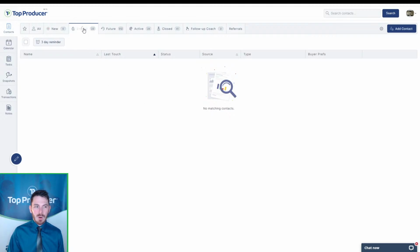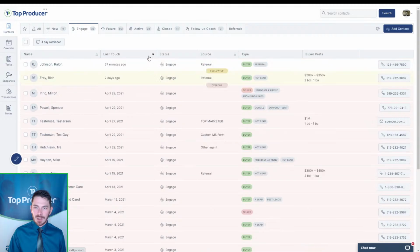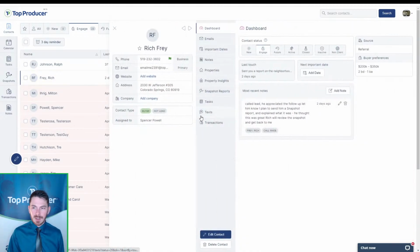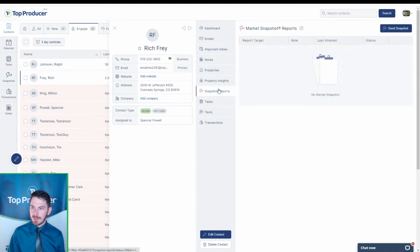So let's say you are in your Engage tab, and let's say you're sorting by last touch the other way. Maybe 2 days ago, you were speaking with Rich. He's a buyer. I've also tagged him as a hot lead. He's due for follow-up. Let's click on his record. Let's say that I sent him a market snapshot recently.